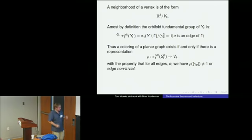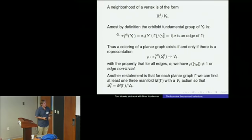So at the moment you should think of this as a ridiculously fancy way of restating the 4-color problem. A coloring of a planar graph exists if and only if there's a representation of this orbifold fundamental group so that these edge generators have non-trivial image. A slightly nicer restatement, again sort of trivial, is that to each planar graph, you should be able to associate at least one 3-manifold with a Klein-4 group action so that the quotient of that 3-manifold by the Klein-4 group is this orbifold.